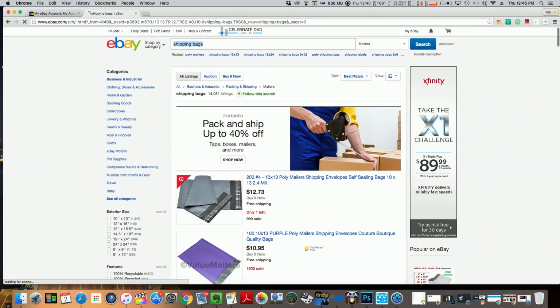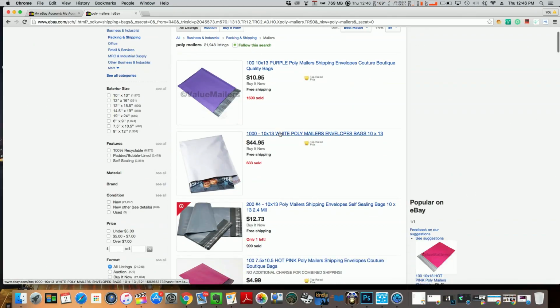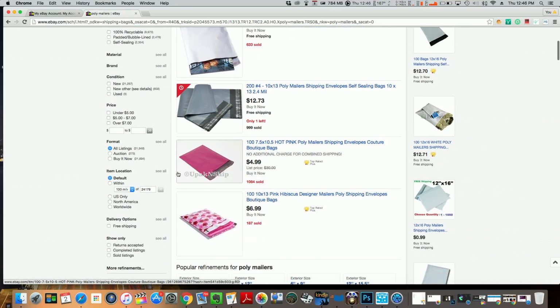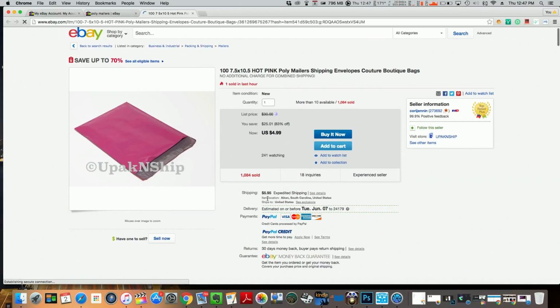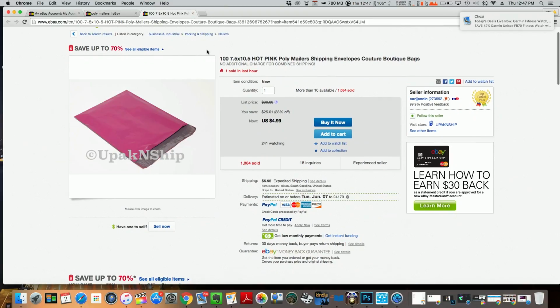Let's search that. I don't know why I got so much lag right now, but you search these poly mailers and you're going to get insane deals on here. And the quantity is so large. Like this is 100 of them, 7.5 by 10.5 inches for $5. And it looks like free shipping. And we're going to talk about what that's all about. Why are they listing it? Oh, it's not free shipping, which is kind of funny because it is a top-rated seller. Well, they want to charge $6 for shipping here, which, okay, that's interesting.